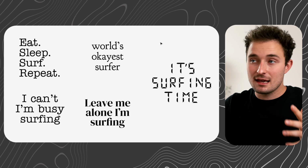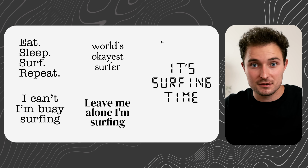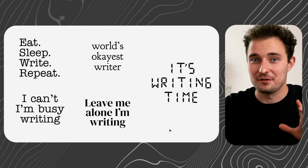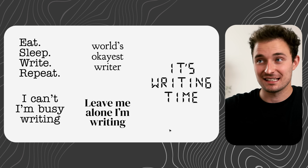For example, let's say that these are your current templates and you're using them to sell mugs to surfers, and we would just want to switch them out for whatever idea we're trying to sell to next. Now, these are just for the sake of example. I'd obviously recommend making better designs than I have here.